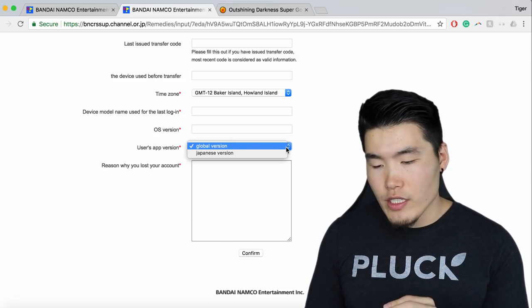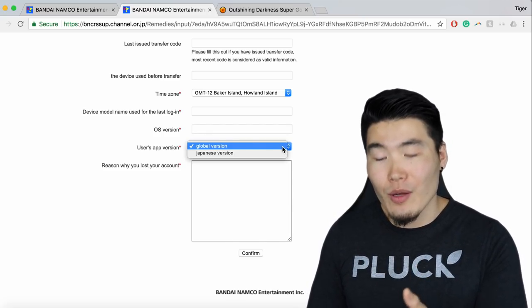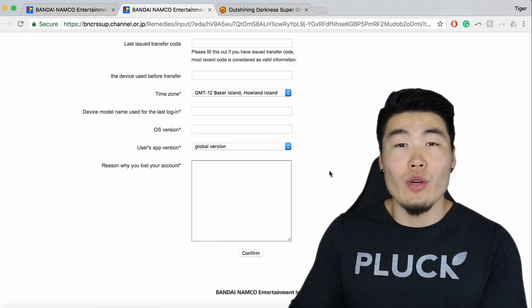Here we go. App version. If you're looking for a recovery for a global account, then put global version. If it's for a JP account, then put JP version. And then last but not least, why you lost your account. And for this reason, don't go into too much detail.